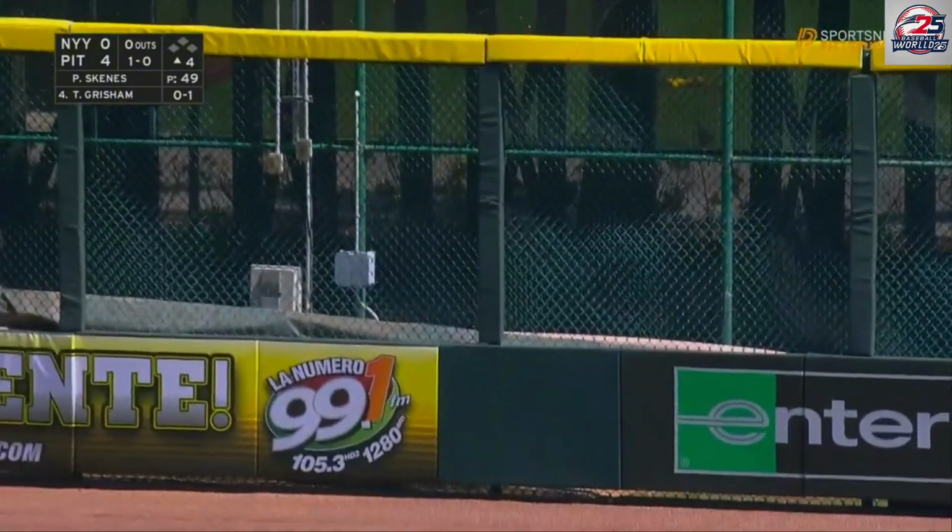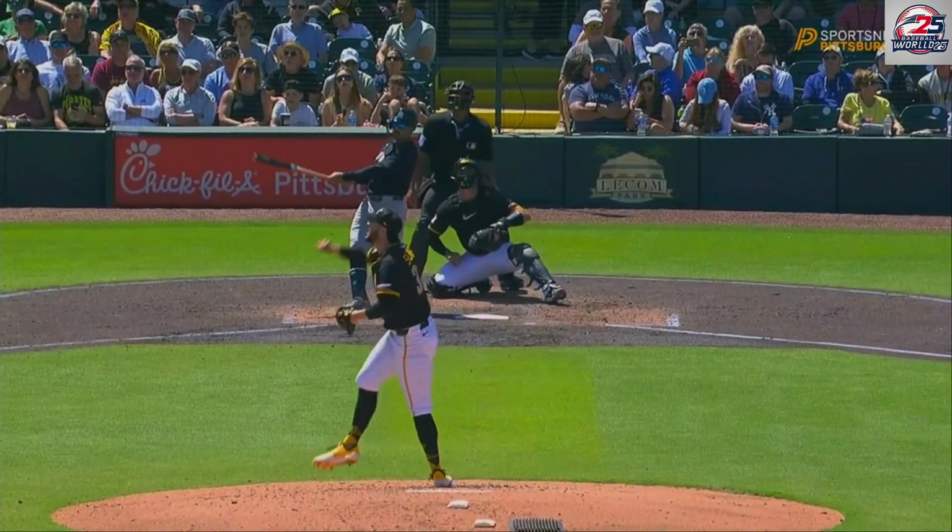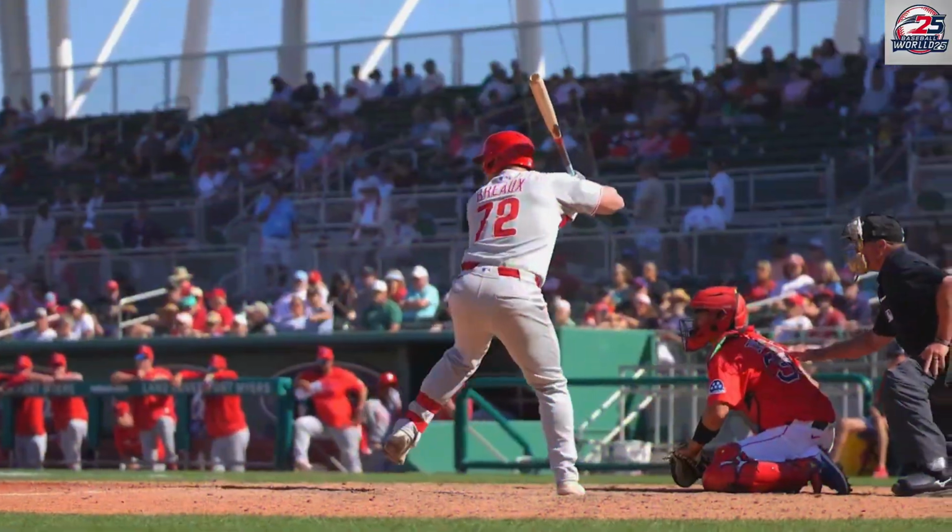Trent Grisham and a fumble. Oh no. I hope they give him the ball back. And Grisham off Skeens makes it 4-1. Second home run. Swung on out.